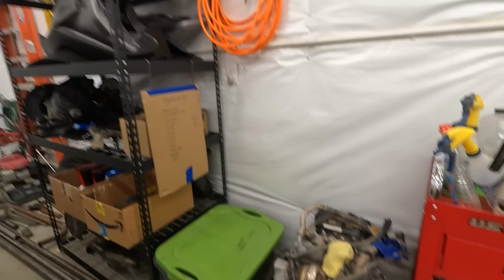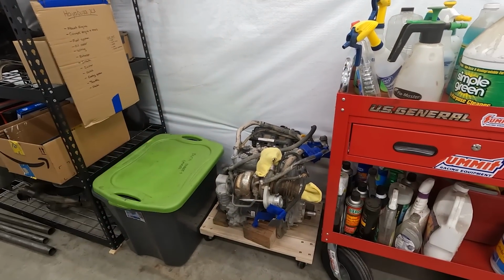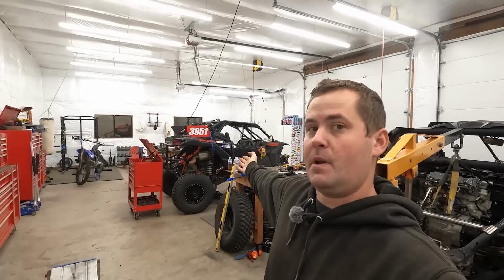Quick question for you, a legitimate, honest question that I do need help with because I've never dealt with this before. So we have the old X3 engine. She runs fine, she runs great. It's got 2,000 miles on it. My plan is to keep that engine in good shape and everything else, so that way I have a spare engine.